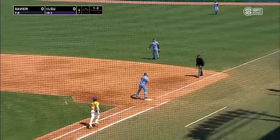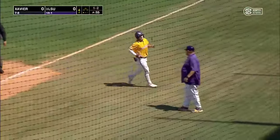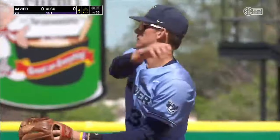Pearson hits it to the right side, and it's gloved by Cushing as he moves to his left. And there's the first out.